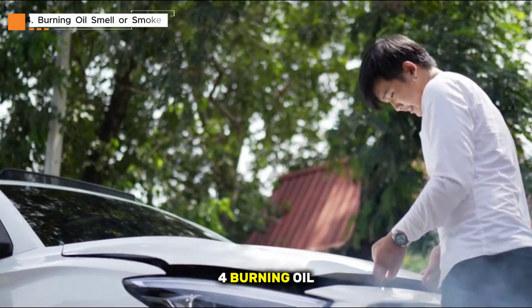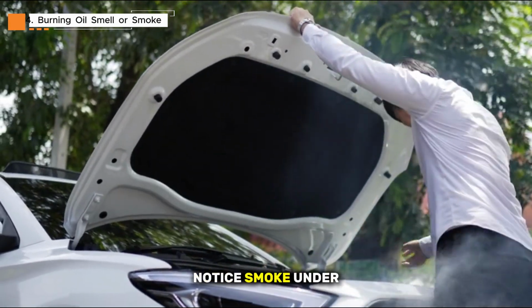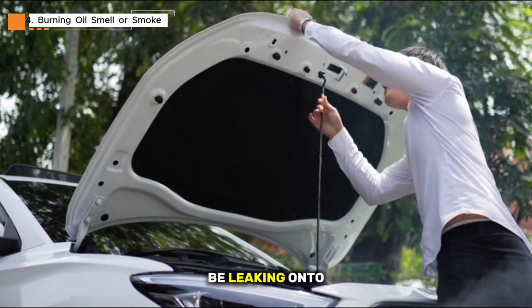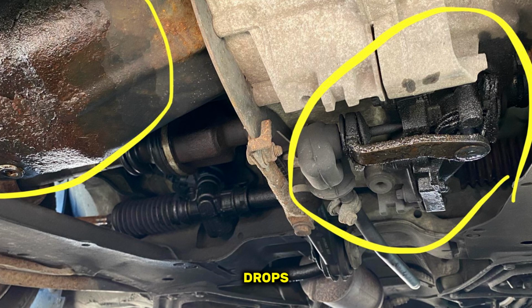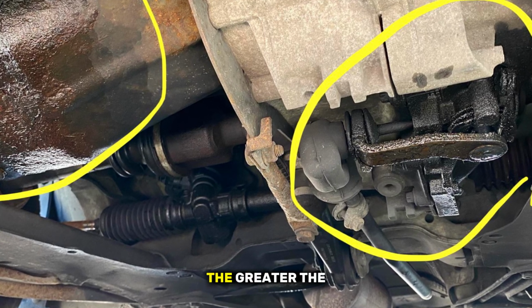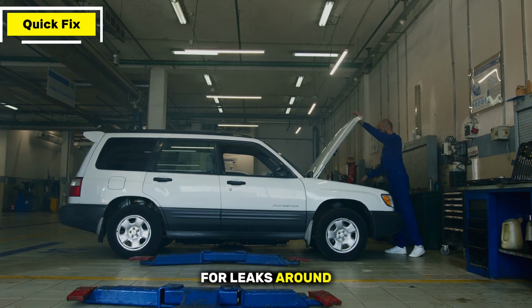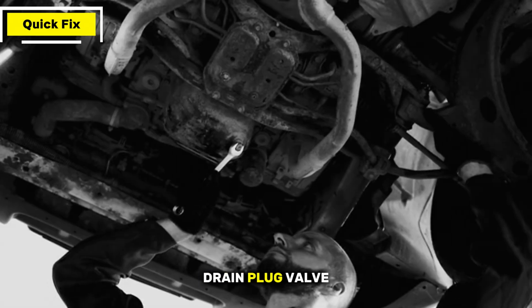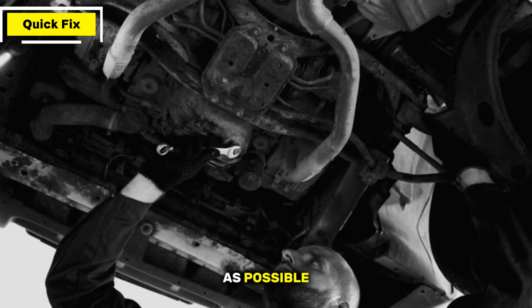4. Burning oil, smell or smoke. If you smell burning oil or notice smoke under the hood, engine oil could be leaking onto hot engine parts. As oil leaks out, oil pressure drops. The longer the leak continues, the greater the risk of engine damage. Quick fix: inspect for leaks around the oil filter, drain plug, valve cover gasket, oil pan. Repair leaks as soon as possible.